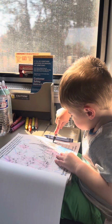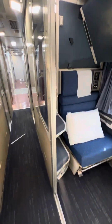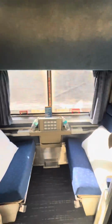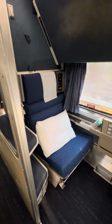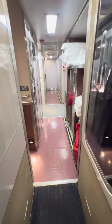Now, these train cars are interestingly set up. Here's the roomette layout, so you can kind of see what that is. This will hold up to 2 people. There's a bunk that folds down from the top, and then those 2 chairs push together to make another bed on the lower level in the evening.